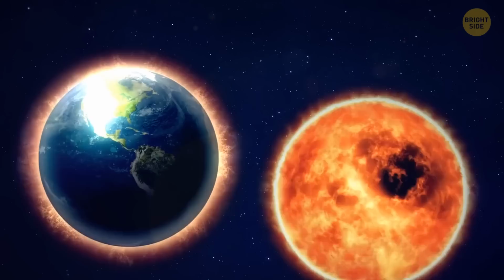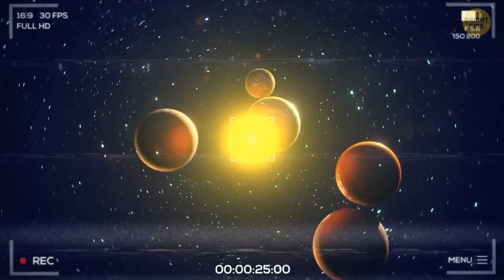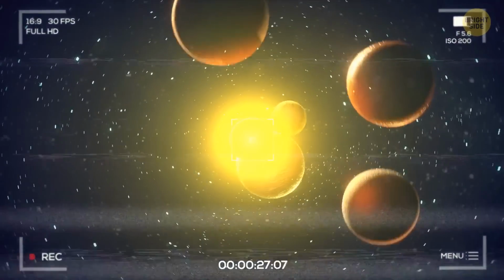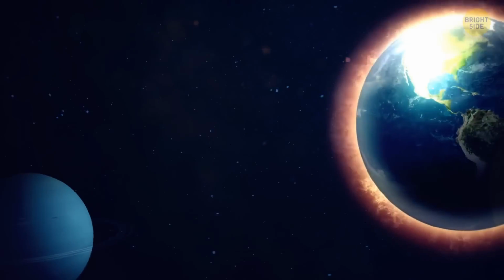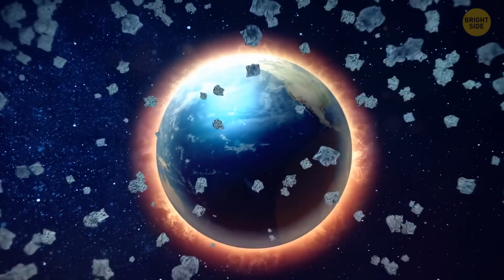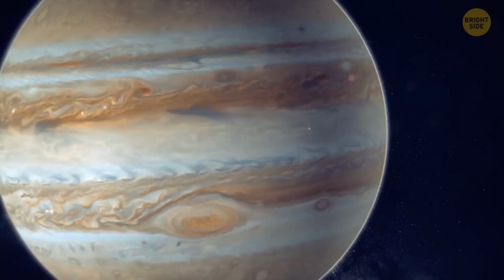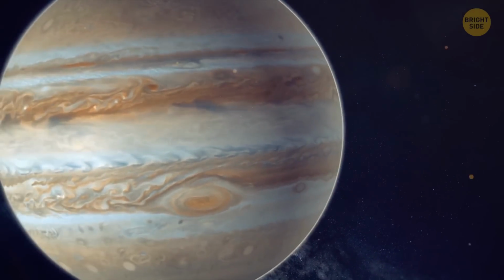Imagine having two centers of mass in one system. The planets' orbits become unstable, perturbed by such a sudden change. Once they get closer to our ex-Earth, they collapse immediately, either from tidal forces or the ex-Earth's impact. Yes, even gas giants. Looking at you, Jupiter.